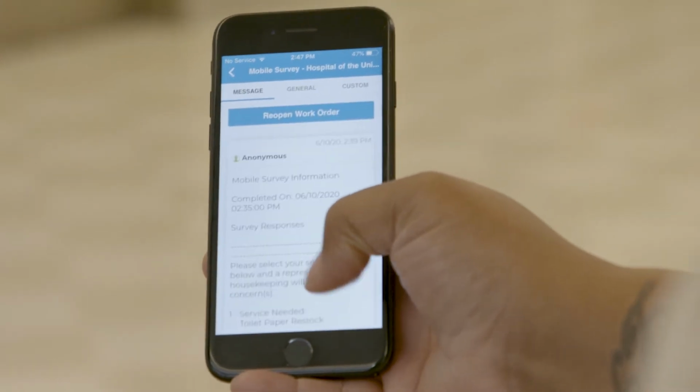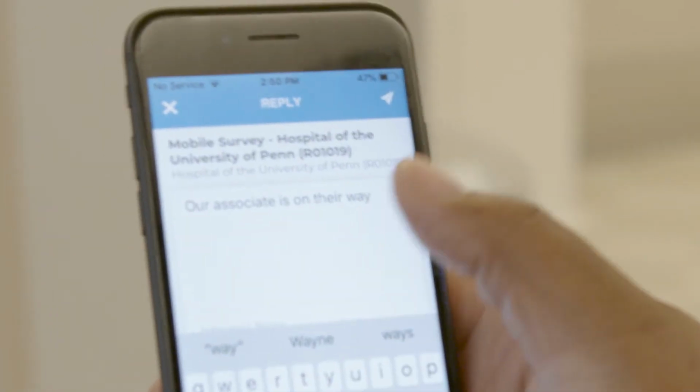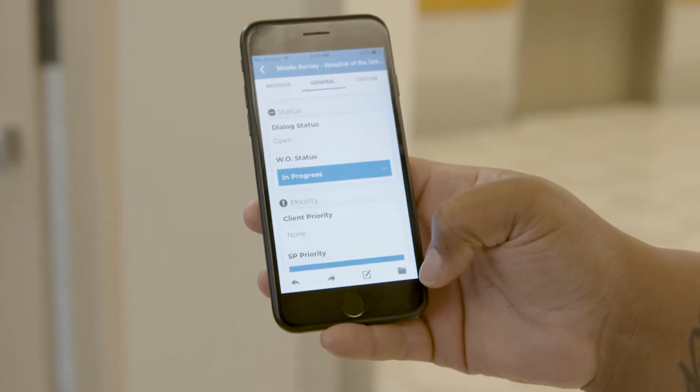Once a QR code is put in, we'll reply and associate it's on their way, and it will send a message. Once the QR code is completed, we'll go back to the status, and then we'll mark completed.